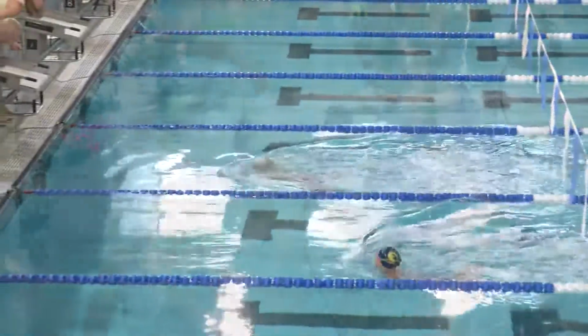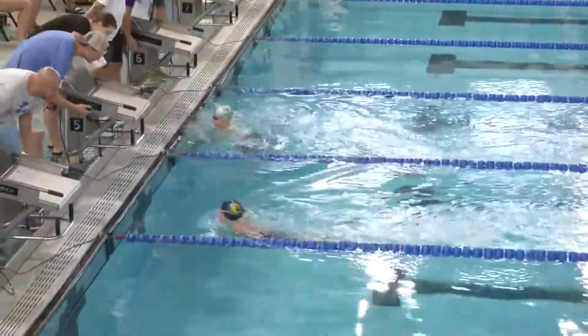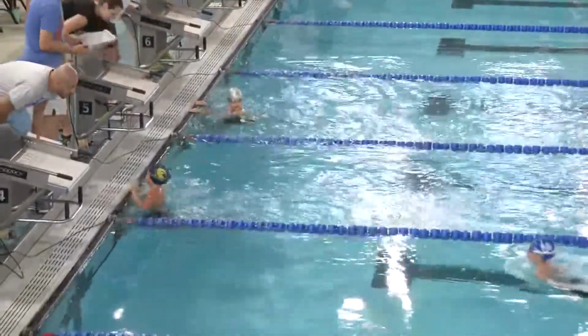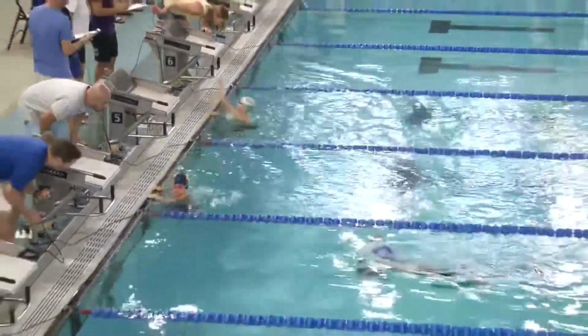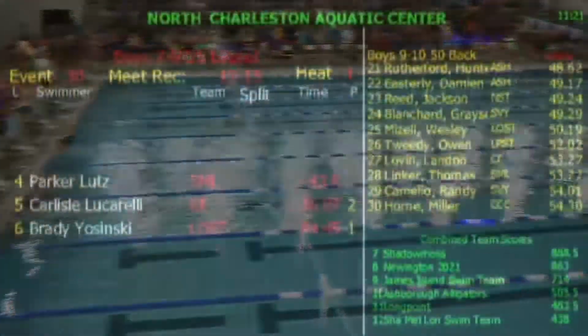Congratulations, Sloan. This first heat of breaststroke will go to Brady Yasinski. I think he was faster than the time listed on the board. Carlisle Lucarelli taking second. Parker Lutz is going to get third. 35.45 the winning time.